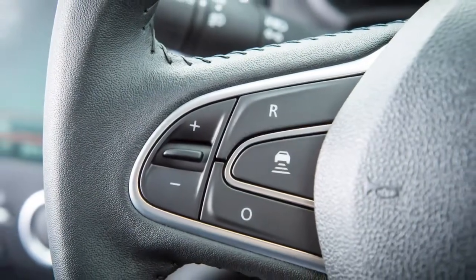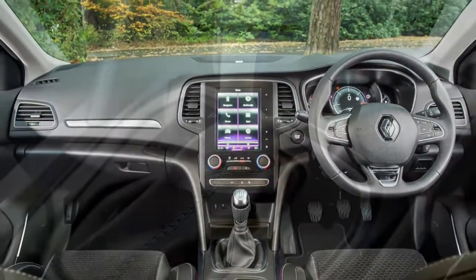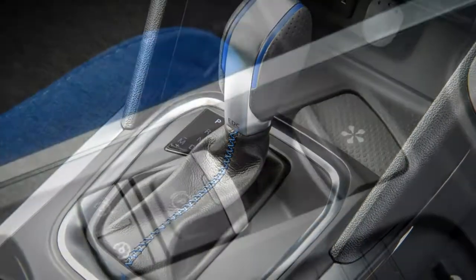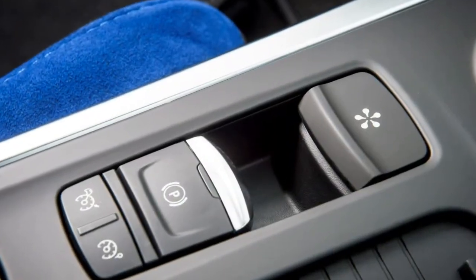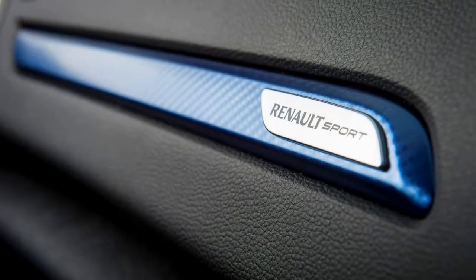Look Packs differ between models but help to make the car look like the trim above. Bose Pack: Bose subwoofer upgrade. Alcantara Packs: two different alternatives available on GT line and GT nav trims.